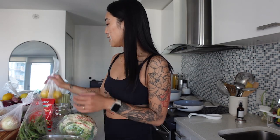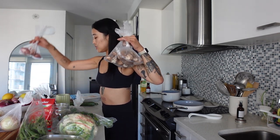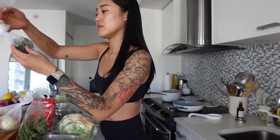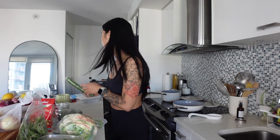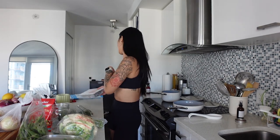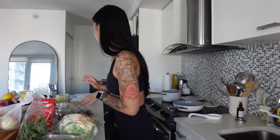cauliflower, lemons, limes, parsley, 2 different mushrooms, more shallots, and jalapenos. Oh, cucumber and lasagna, and then veggie broth and a sweet chili sauce as well. So I'm gonna go ahead and put all of this away.